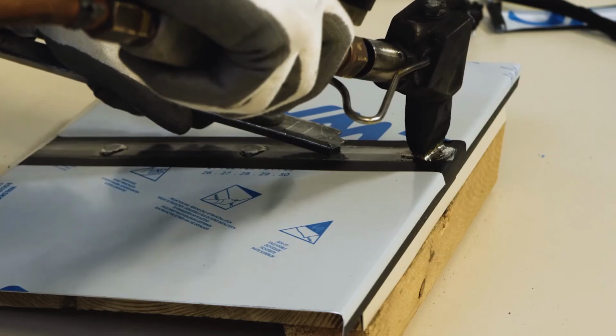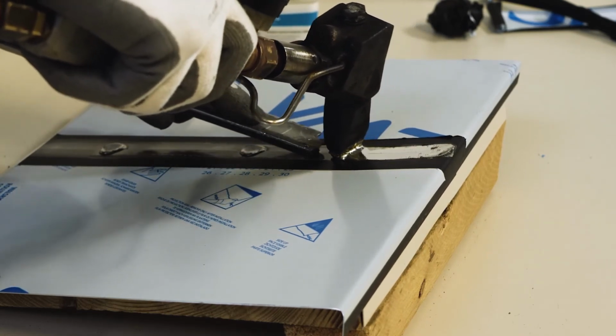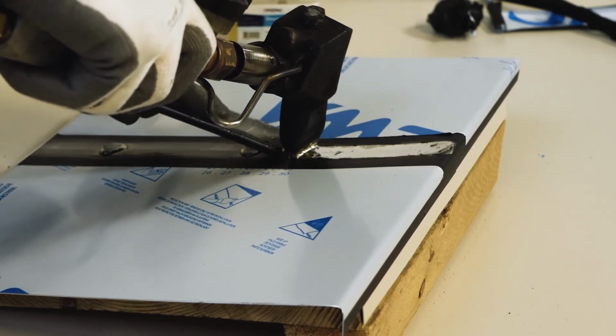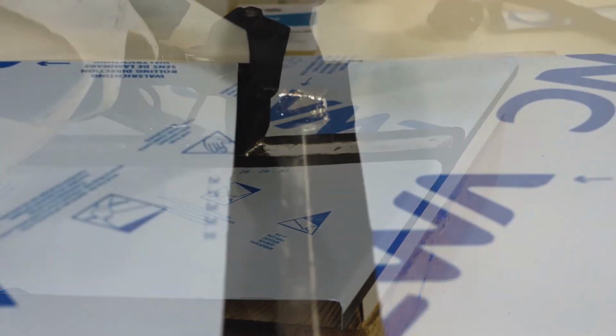For a flat soldered joint, the iron is then dragged over the joint, allowing the solder to penetrate between the two sheets. The soldering stick can be used to put pressure on the sheets whilst soldering.